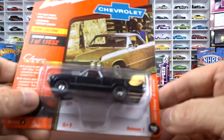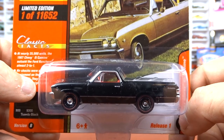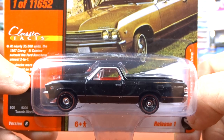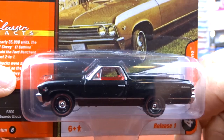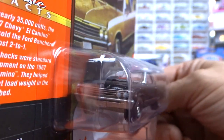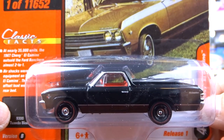And then we have the 1967 Chevy El Camino. And this is done in black with red interior. Again, very nice. It's got red line tires on it. It's kind of cool. There's the front of her. You don't see a lot of these anymore around. They're actually pretty cool.